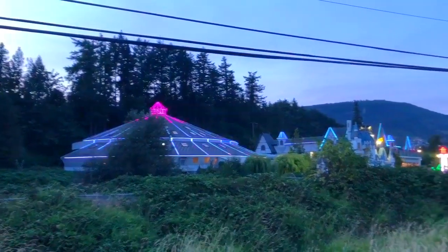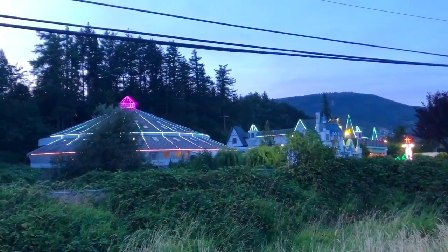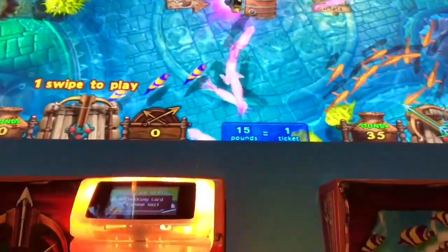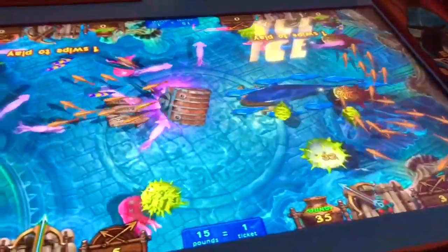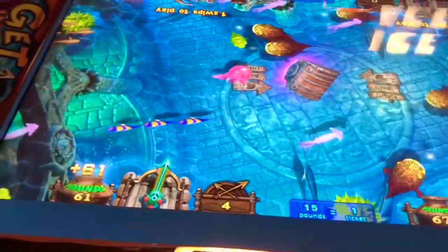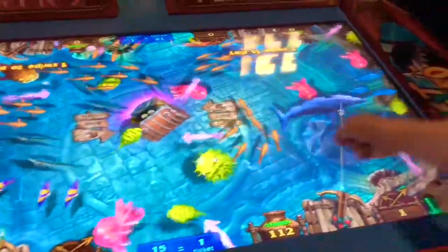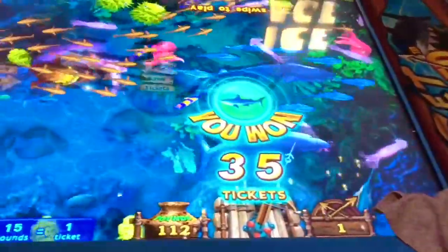Hello and welcome to Tiny Treasures. We are still having fun playing family games at the arcade. Some of the kids' favorite games are the fishing games. Who can get the shark? It's worth 35 prize tickets. Whoa! They worked together as a team and Tiny Treasures got 35 tickets.